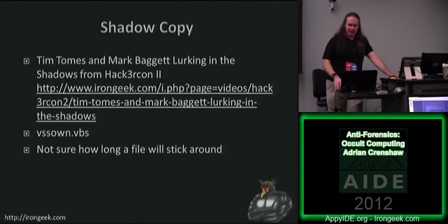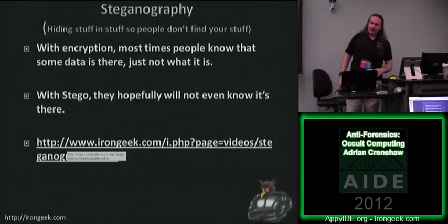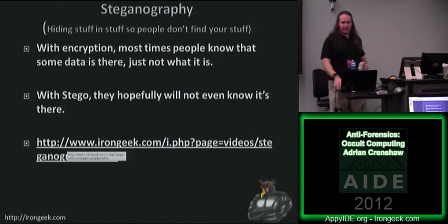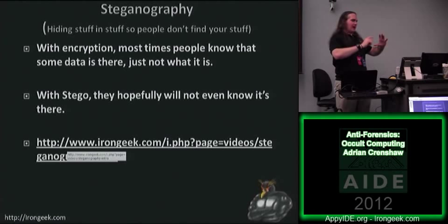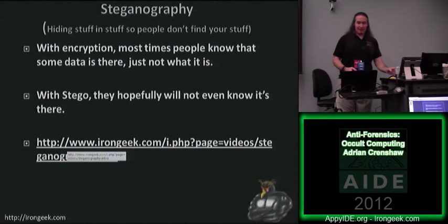Oh, steganography. Steganography is essentially hiding stuff in other stuff so people can't find your stuff. And there's a lot of common ways of going about doing that. Part of the idea is, let's say somebody finds a big blob of encrypted data called mountme.tru, like TrueCrypt or TC. Someone might go, well, I'm pretty sure that's a TrueCrypt volume. I know someone's actually hiding something there, so I'm going to have to ask more about it. However, if they see a bunch of JPEGs or movie files someplace that look like movie files, they may not ask about them. That'd be steganography, hiding something inside of something else.